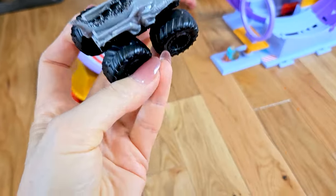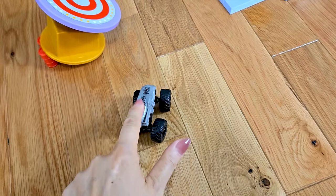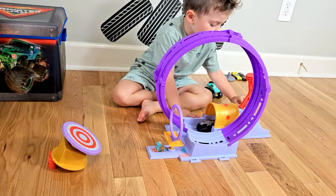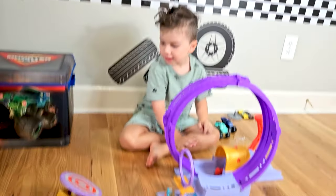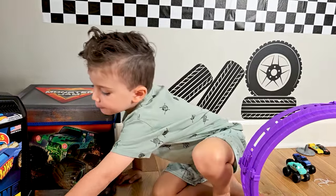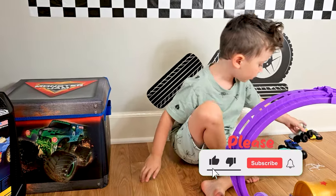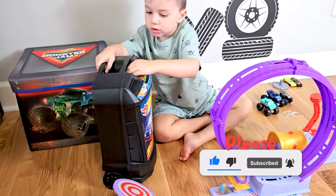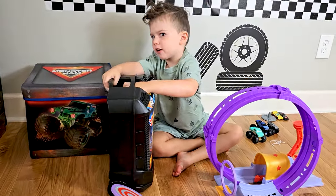Here, I found one that might work. It's nice and light. Let's see if this one's gonna work. 3, 2, 1. Yeah! How about we try some Hot Wheels? Yeah, let's try some Hot Wheels. Well, there you go. You should have a couple there. All right, let's do it.